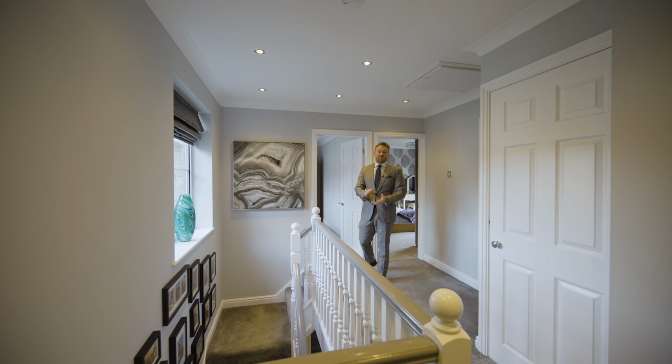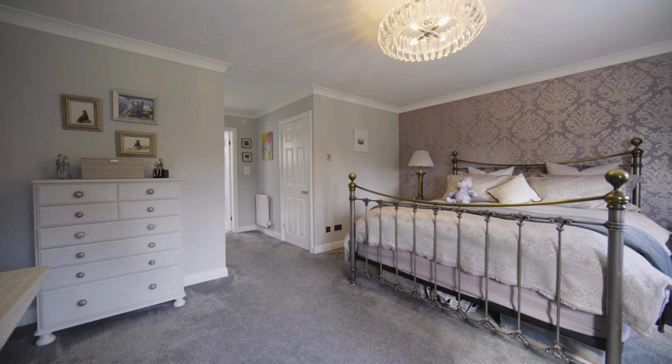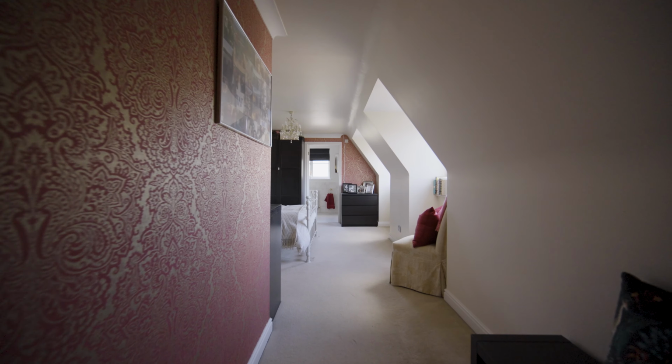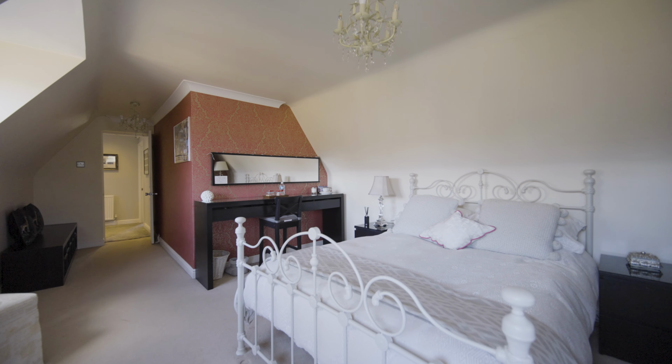Upstairs we have 4 double bedrooms in total, 2 of which are en suite, and the principal also comes with a walk-in wardrobe. Furthermore, there is potential to extend upwards into the large attic space and create additional bedrooms.